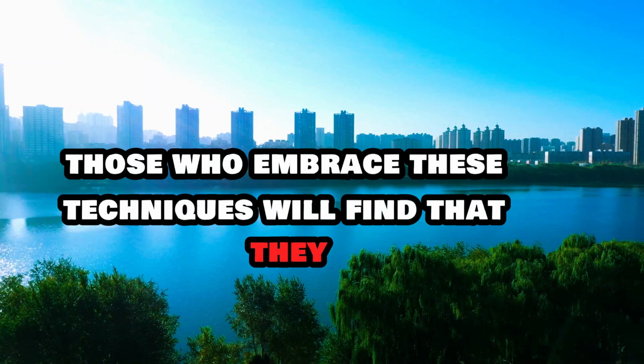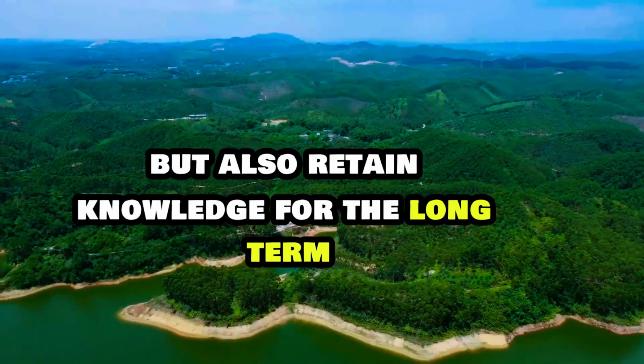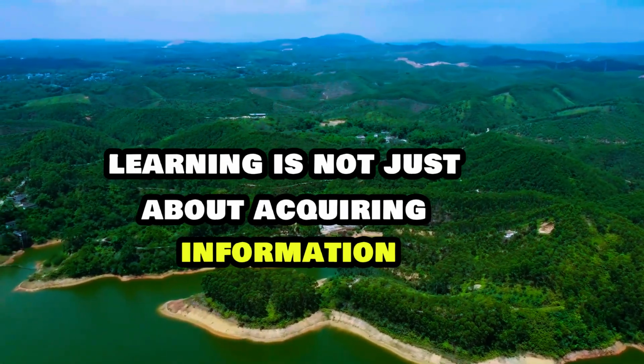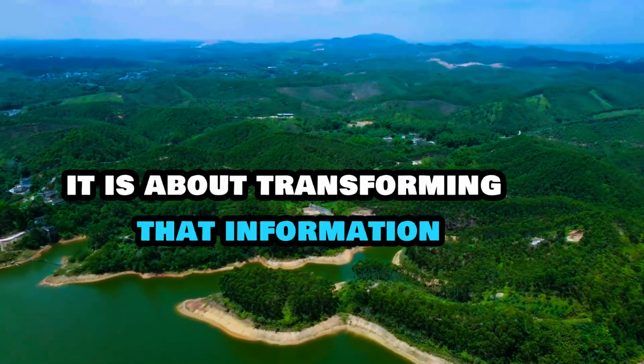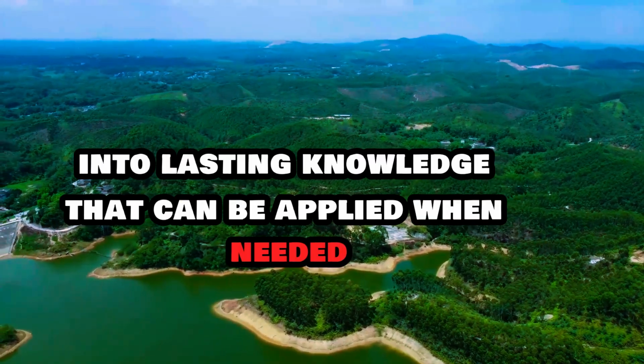Those who embrace these techniques will find that they not only learn faster, but also retain knowledge for the long term. Learning is not just about acquiring information. It is about transforming that information into lasting knowledge that can be applied when needed.